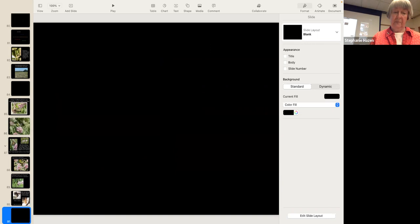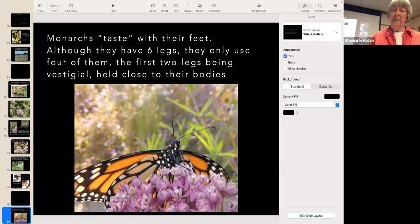All right, monarchs taste with their feet. So they only stand on 4 feet, and then these front ones are small. They don't even stand on them, and they use them for tasting.